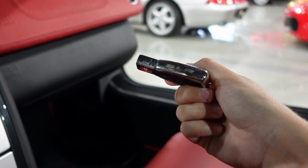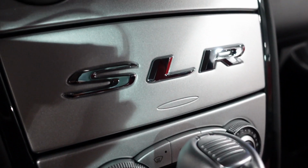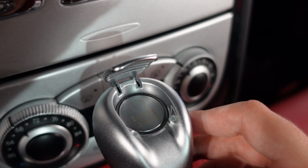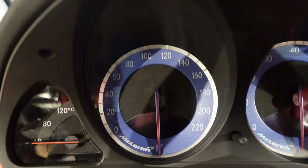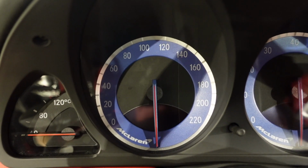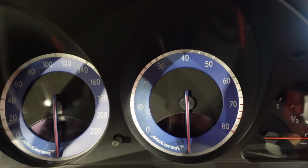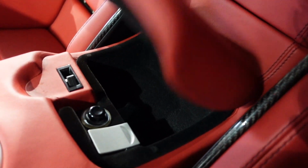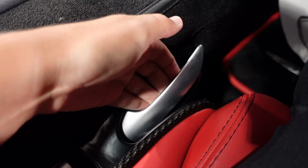It says SLR on the key. It also says it right here and up here. And here's the push button ignition right there. In the instrument cluster, you've got your speedometer on the left, which goes all the way up to 220 miles per hour, and on the right, you've got your tachometer. You've even got a little console right here. To open the door, you just pull on this lever.